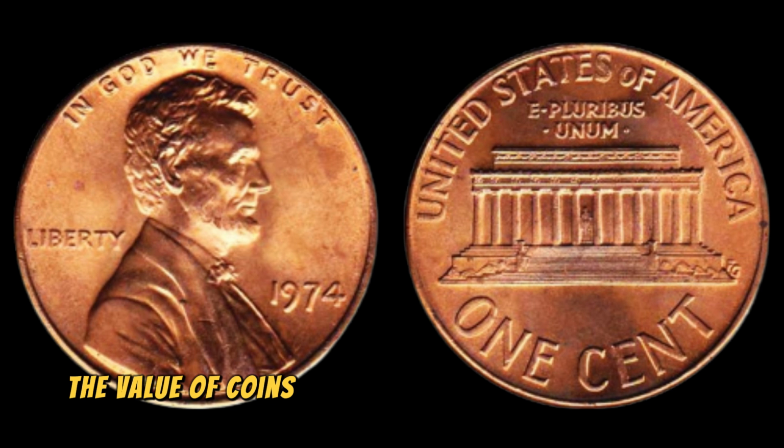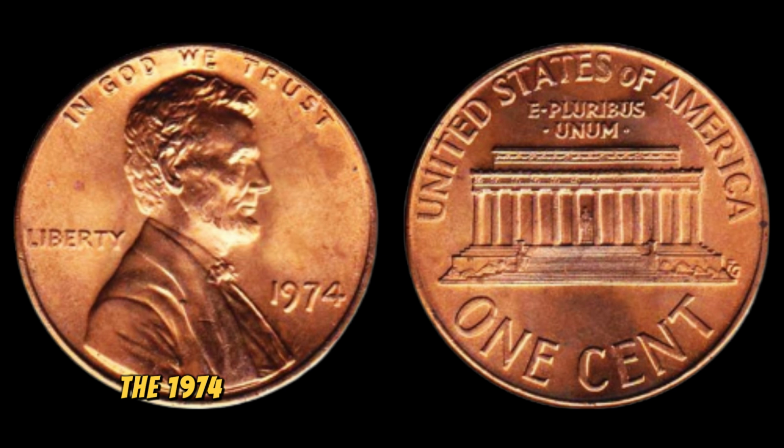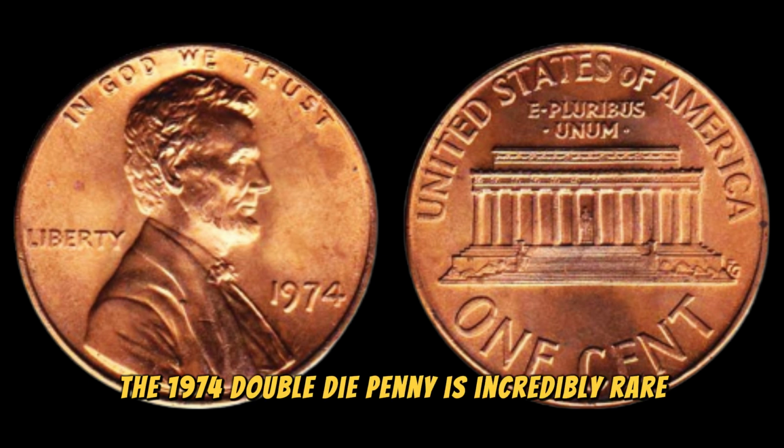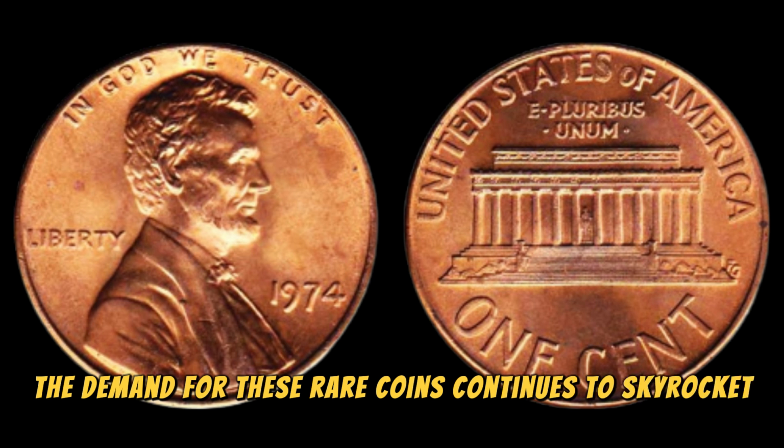The value of coins is determined by several factors, including rarity, condition, and demand. The 1974 double die penny is incredibly rare, with estimates suggesting only a few hundred exist in circulation today. As collectors and investors seek to complete their collections, the demand for these rare coins continues to skyrocket.